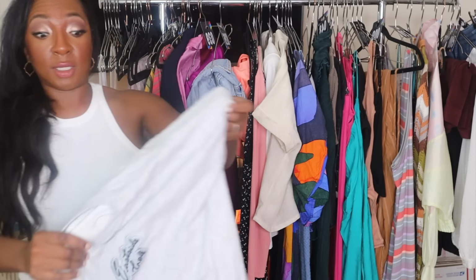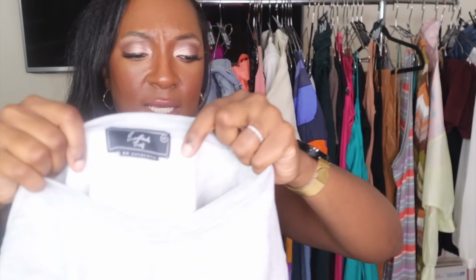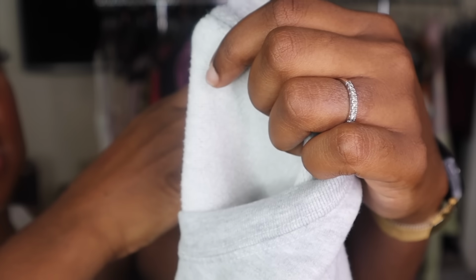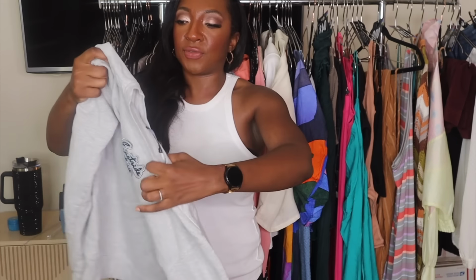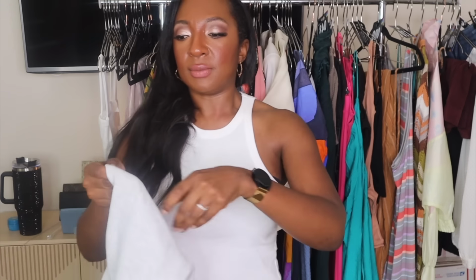This is a new to me brand, and I looked up this sweatshirt, you guys, and this exact sweatshirt retailed for $120. The brand is Eastside Golf. It's a size extra small. This had a ton of stains. Oh, what happened to the camera? There we go. It had a ton of stains. I got all the stains out on the front, but I can't get this one out. Sometimes with stain treating, you have to just keep repeating the process. Sometimes it takes a couple of times to get the stains completely out. So definitely a brand to be on the lookout for.